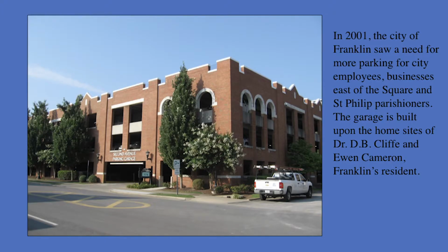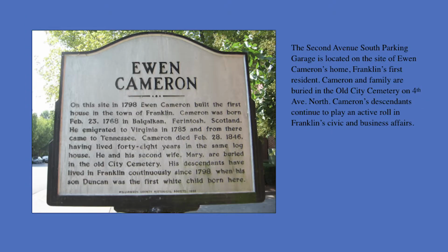This is the parking lot on 2nd Avenue, and this would have been part of the Cliff property and also the Cameron property. Ewan Cameron, whom we'll mention, and we have a historical marker down there, built the first house in Franklin in 1798. And his house was torn down. John B. McEwen tore it down in 1873. And today the parking garage sits there.